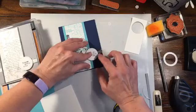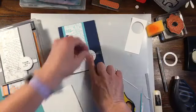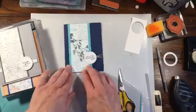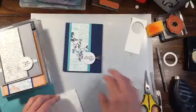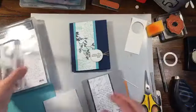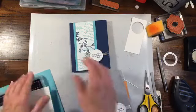Now, if it bothers you, this hangs off the end. You could either trim it, or you could move it over a little bit. There you go. But it's cute. And then you could even take the scripty part on the inside and stamp a white panel and add just a little bit maybe to the corner. But just using this one, so we didn't even get out the other ones, which is perfectly fine.